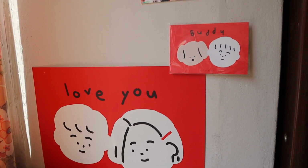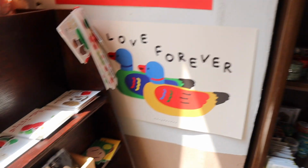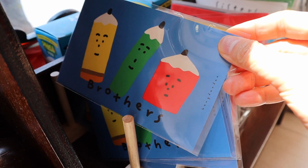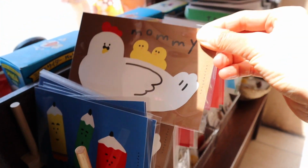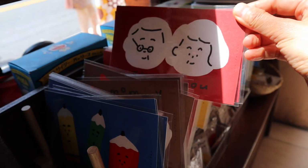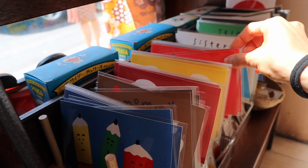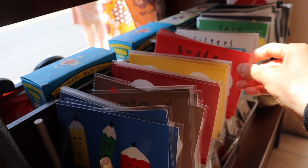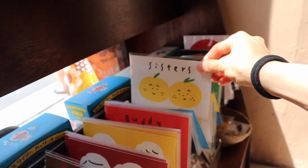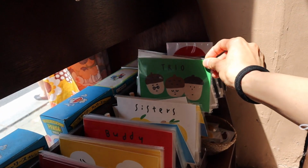I have no idea. But I thought that this little section with the postcards was really cute, and I wanted to get all of these postcards. I did end up getting a couple, but this is just really adorable, but not in an overly super saccharine way. And I think these would make great cards for friends and family for a birthday or just any random occasion. I would love to get one of these.